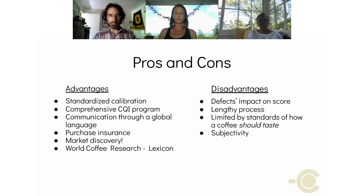And then some other disadvantages of the system. The defects have a huge impact on score, and they also potentially have a huge impact on the price of coffee and how price is determined. It's a lengthy process. From all of the preparation that goes into it, as well as the actual formal cupping procedure, it takes about 45 minutes to an hour from tasting the coffee to coming back with the Q graders and calibrating your scores. That's just for, let's say, a table of 6 coffees. It takes about an hour.